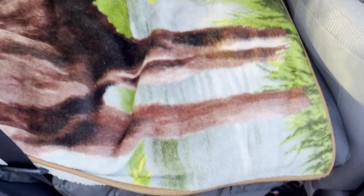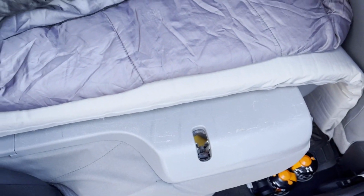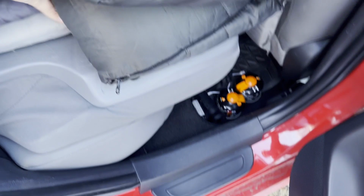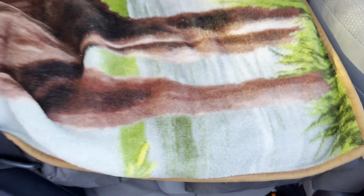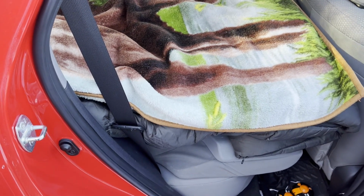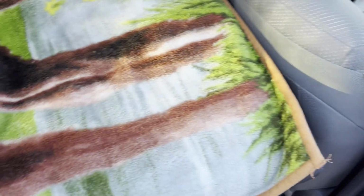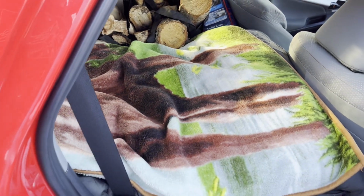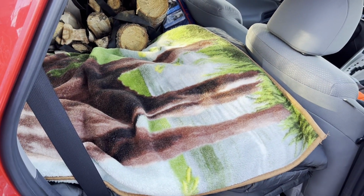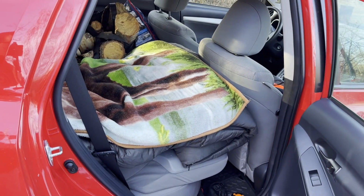But what I've got here is just a regular bedroll, inflatable one. Extra random blankets and things that I grabbed for just comfort, support. And then once I flip this front seat down, I can lay flat across all the way from the back here. So it's not bad. Sure, I could just pitch a tent, but that seems too easy.